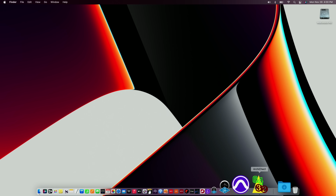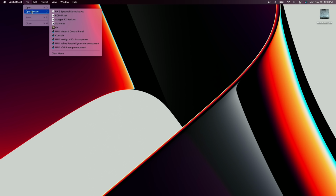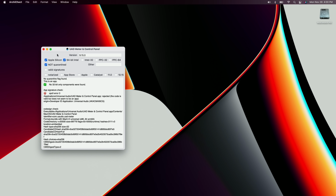But the best way I've found to check Universal 2 compatibility is with a free app called Architect. I've got that open here. With this, you can open up any app or any plugin. So for example, we could open up UAD meter and control panel. We can see that it is compatible with Apple Silicon. It also tells us that down here, Mach-O Universal, and so on. So this tells us that this is compatible.